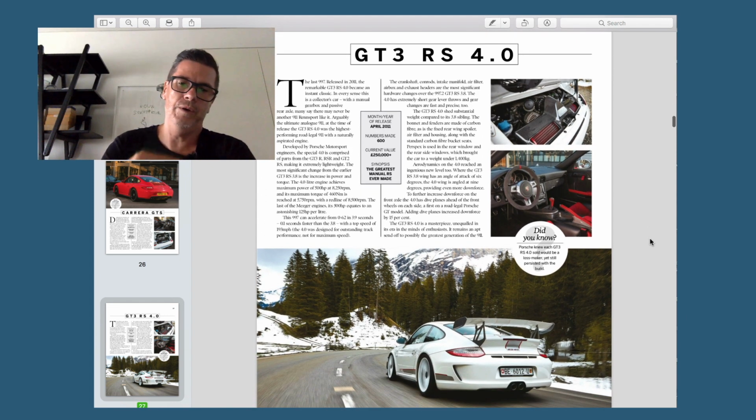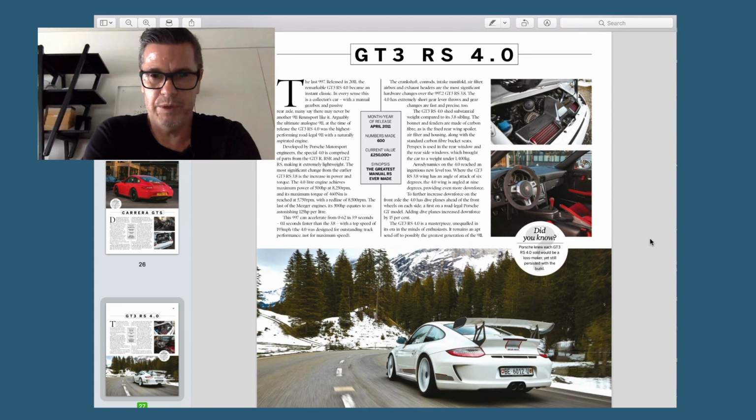GT3 RS 4.0, which is obviously a lot of people want this car. It's a very popular model of the 997.2. I would say this and the GT2 RS are probably the two rare ones, and the Sport Classic, I guess. I guess they're the top three. GT3 RS 4.0 was released in 2011, April 2011. There were 600 of them made.